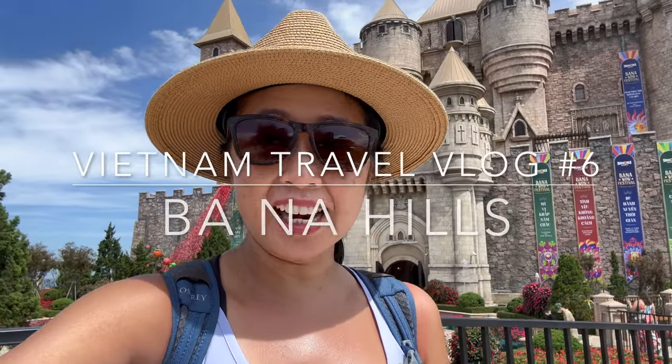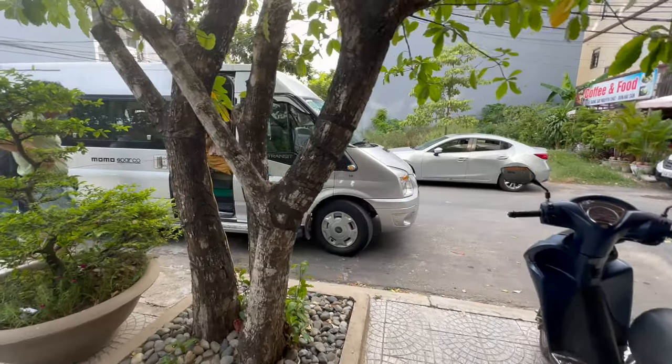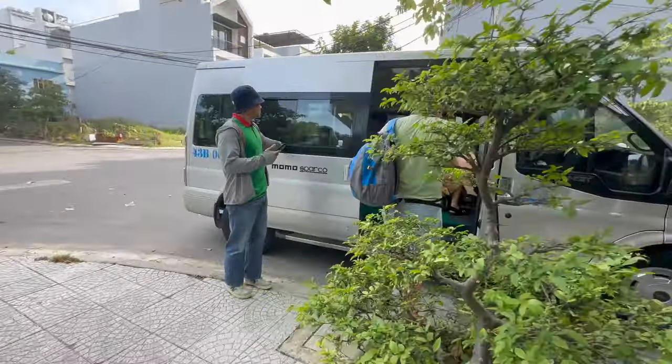I realize the irony of standing here in front of a Western-style castle in the middle of Vietnam. Welcome back and good morning. Today we're headed off to the Ba Na Hills and the Golden Hands Bridge. It's another day trip from Da Nang.